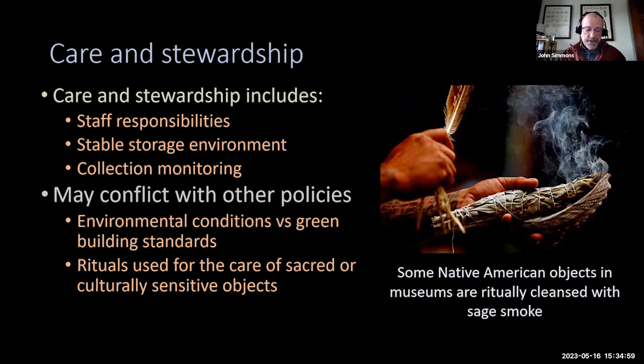So what you have to do is consider what are the long-term effects of inappropriate temperature, humidity, and handling on the objects, or some of these other things you might do, and then consider the importance of the objects and why you have these other rules in place, and find a compromise solution. For example, in many museums, they have a separate room that does not have smoke detectors where objects can be taken to be cleansed with sage smoke, and situations such as that. So there's always a compromise that you can find, but you'll need to work that out very carefully.